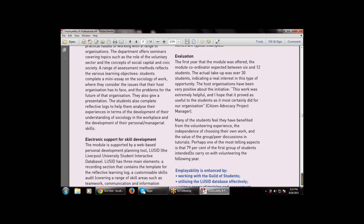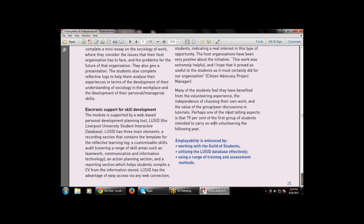Employability is enhanced by working with the Guild of Students, and by utilizing the LUSID database effectively, the Liverpool University Student Interactive Database, which is web-based. Employability is also enhanced by using a range of training and assessment methods. There are multiple training and assessment methods that have also been developed.